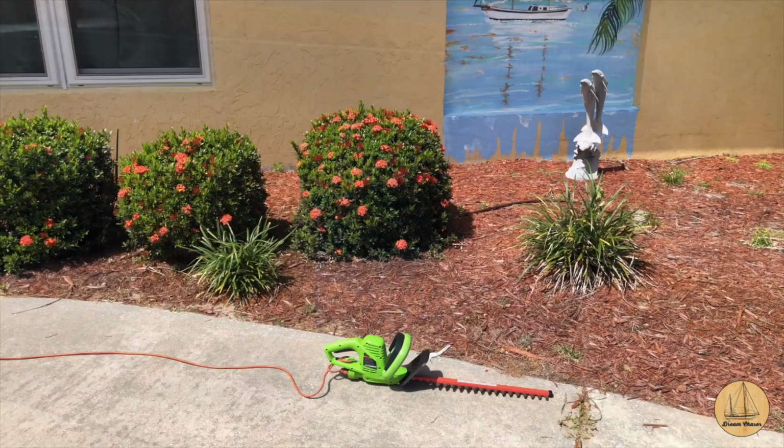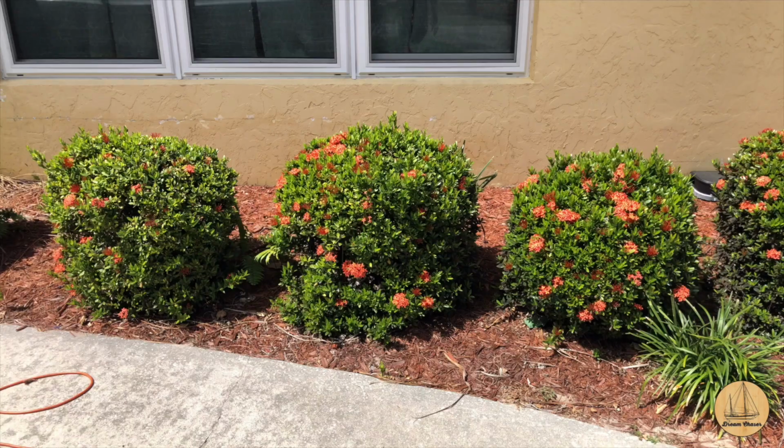All right, so these bushes up front are kind of nice. They're starting to flower a little bit, but they've also lost their shape just a bit. So I'm going to go ahead and round these all over like a ball shape.